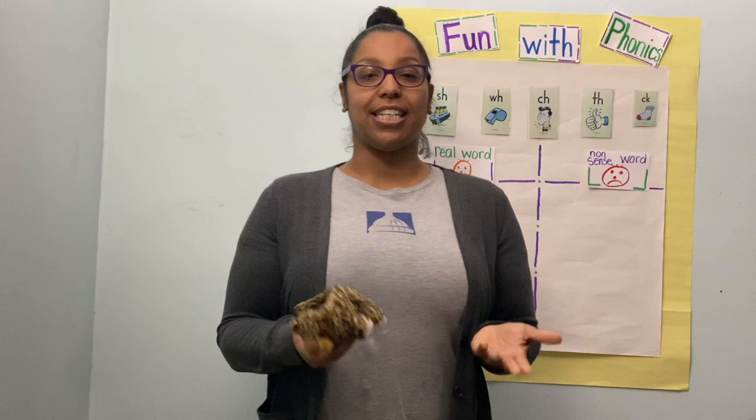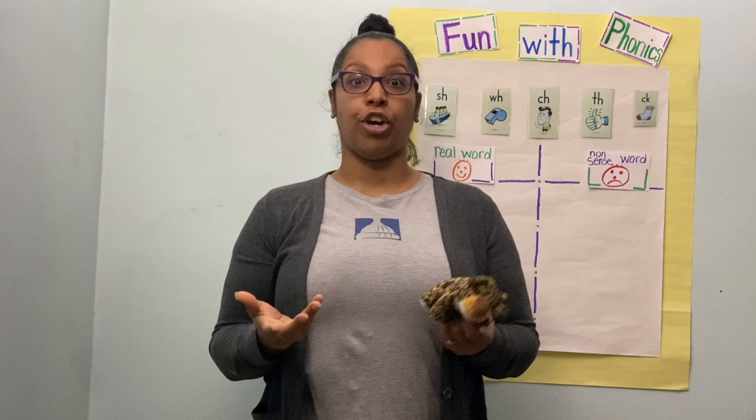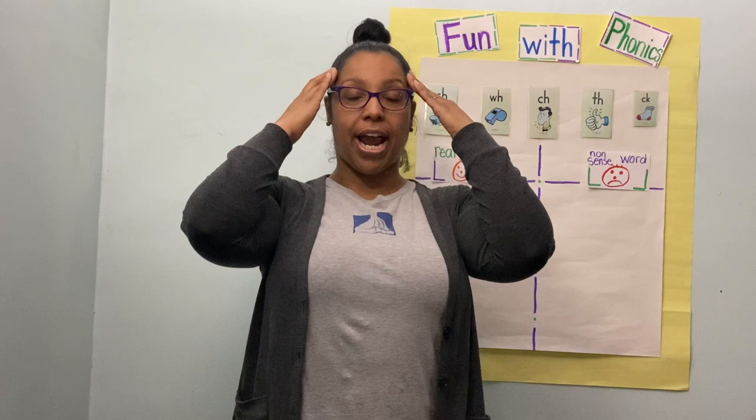On today's episode, we are going to continue to learn with digraphs. We're going to determine if the word is a real word or if it's a nonsense word. We're going to practice reading sentences by scooping and finding trick words. Now that we are all here, let's get ready to warm up our brains and our bodies so we can learn together by singing a song.